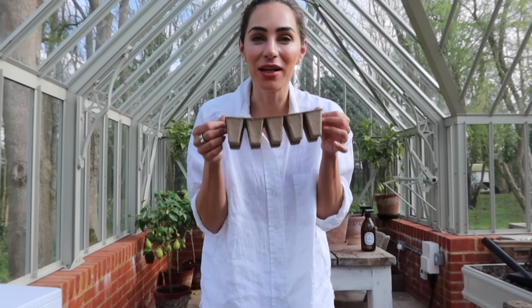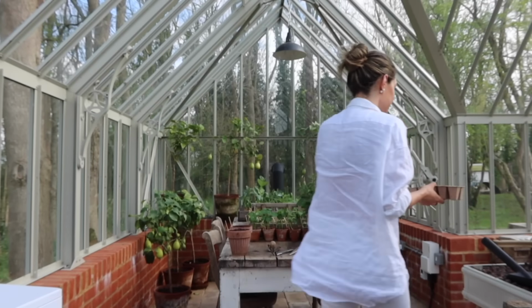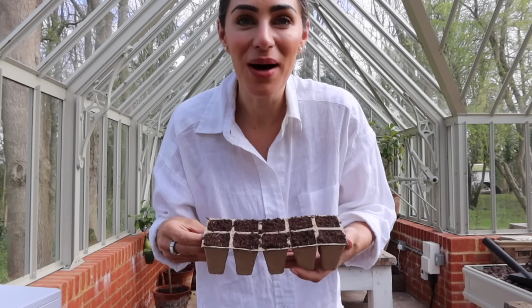Oh, the sun's gone in. I'm gonna go and get some soil in here and then start potting up. Goodness me, it is blowing a gale out there. But the soil is in.